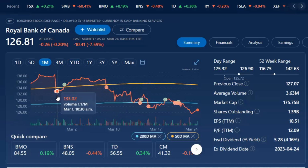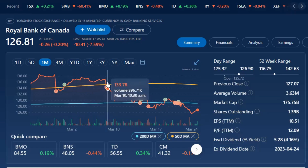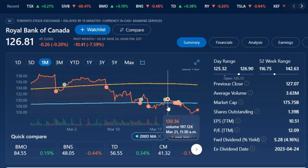And you'd notice how, again, in early March, the shares started to move past the 50-day moving average. But then later on, around mid-March, that's when they fell below the 50-day moving average. And later on, towards the end of March, that's when they fell below their 200-day moving average.